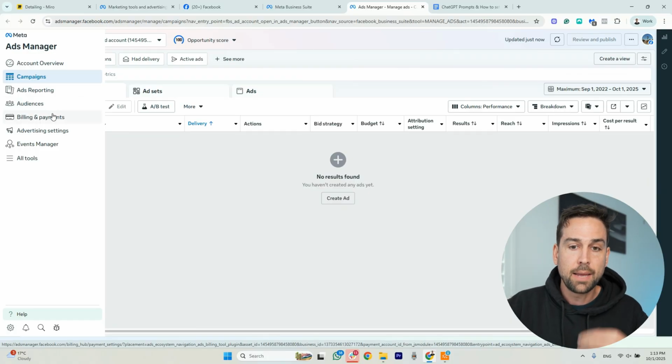For example, on our website, we have a pixel or a data set which signals to Meta every time someone hits our website, okay, it sort of tracks them and sends the data back to Meta, and then when that person is on social media, on Instagram or Facebook, we can retarget them. Okay, so we've created a retargeting audience segment so that we can retarget anyone that actually visits our website. Okay, then we've got billing and payments. You can go and edit those.